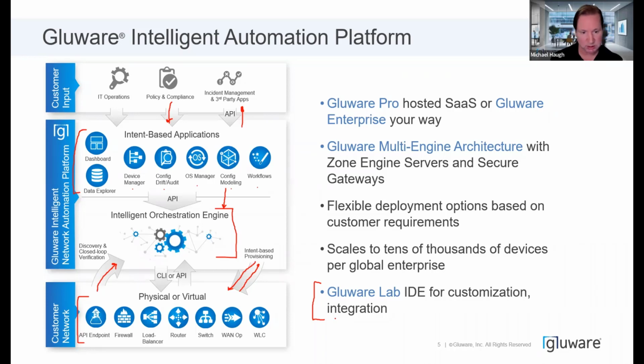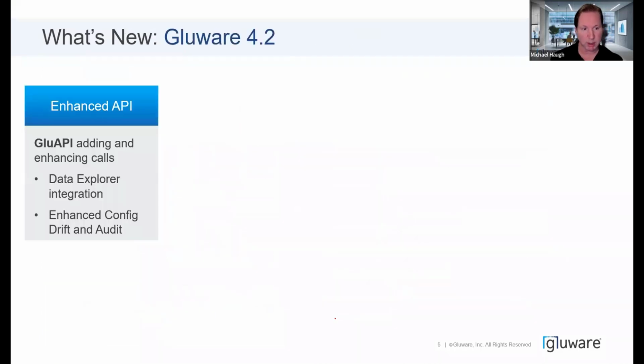So hopefully within these two slides, you have a basic understanding of what Gluware is and what we offer with automation orchestration. Moving on to the heart of this presentation, what's new in 4.2. I'll just start by saying that our Gluware engineering works in an agile manner, and oftentimes we're able to release things to our customers faster by making it more modular and releasing in an agile manner. This release was broken up into 3 parts that have been made available.